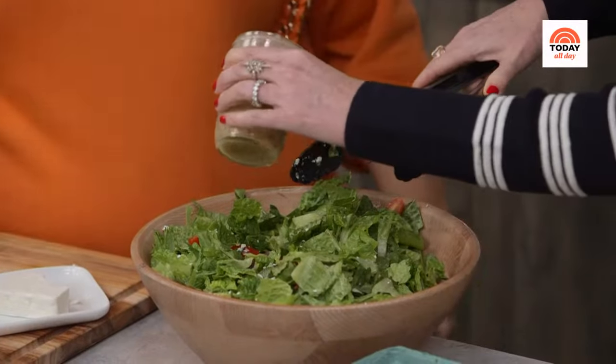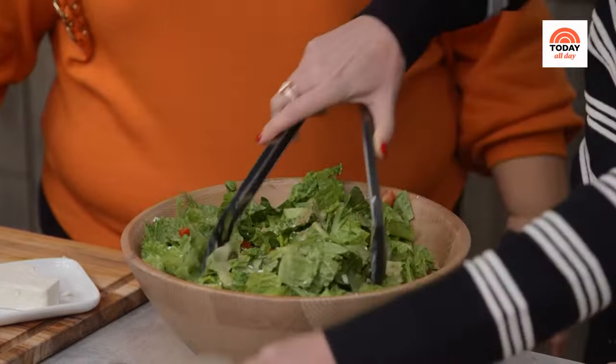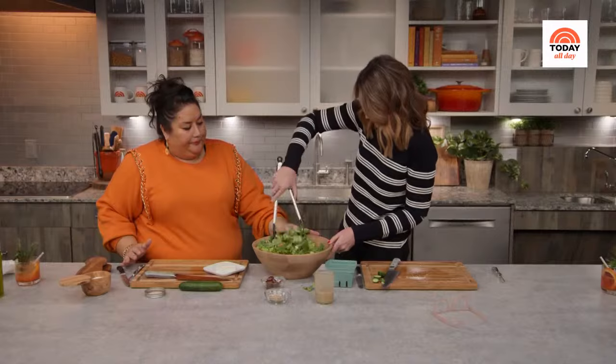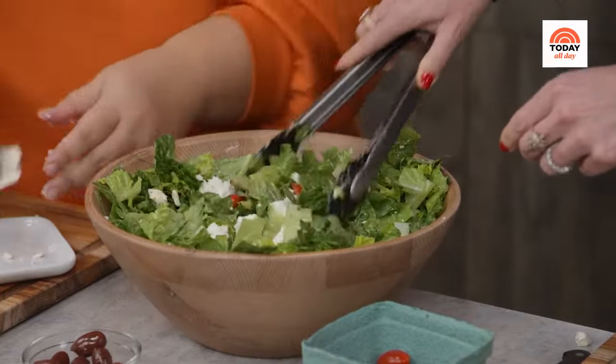Personally I don't like a lot of dressing. So I would just do a once around. I just figure people can add more if they so desire. How's that? Perfect. And then same thing, bottom up. Yum. Maybe I'll put a little more feta because those nice little chunks are now nestled at the bottom. This looks delicious.